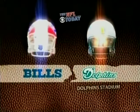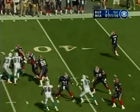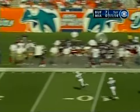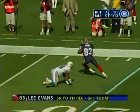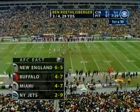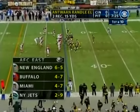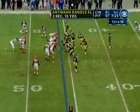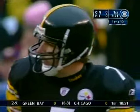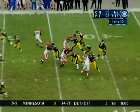Dick, Buffalo down in Miami. The Bills named J.P. Losman their starter for the rest of the season. He's on fire today. This is his 2nd touchdown pass to Lee Evans. The first one for 46 yards. This one 56 yards. 14-0 Bills, Dick and Dan. All right, Greg, the Bills are only 4-7, as are the Dolphins, but New England, in the league that has produced the least number of victories, has only a 6-5 mark and precarious at best.